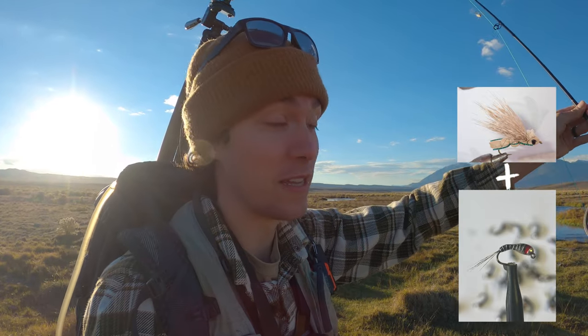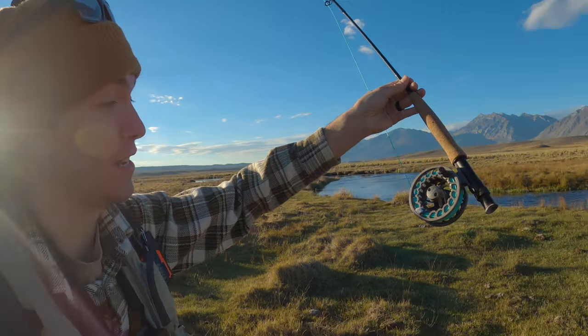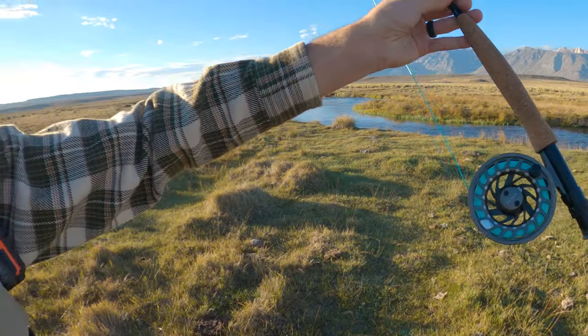I got my new reel, because as you saw in my YouTube short, my old reel, I broke. I fell on a rock twice and cracked it. So I had to get a new one. So I'm going to be trying out this reel today. I'm looking forward to that.